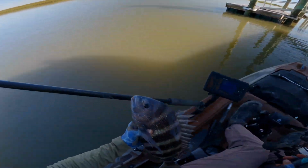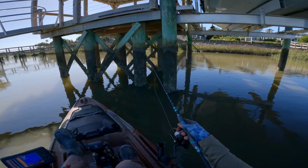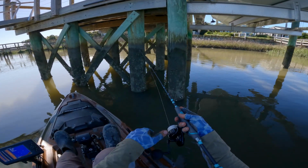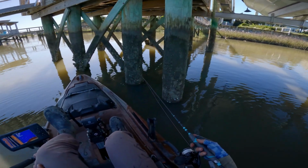Nice fish. Go right back into the danger zone. That was a quick bite. And that was pretty shallow. It was probably 5.5 feet.